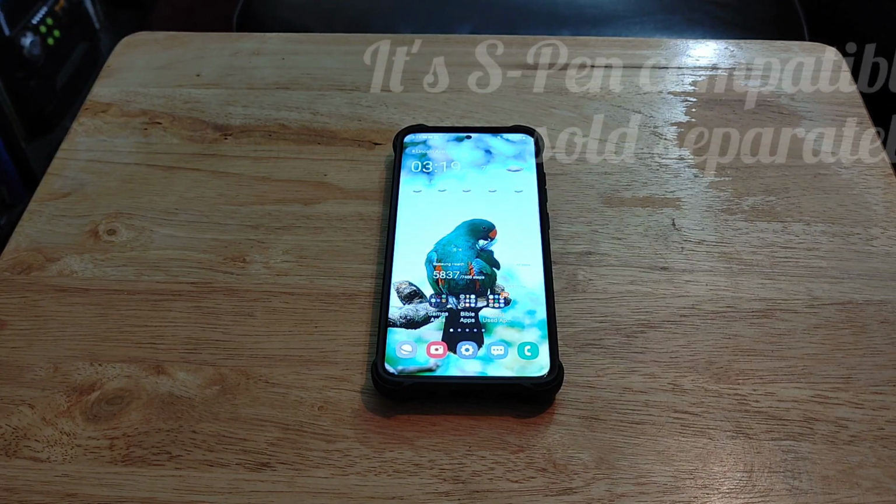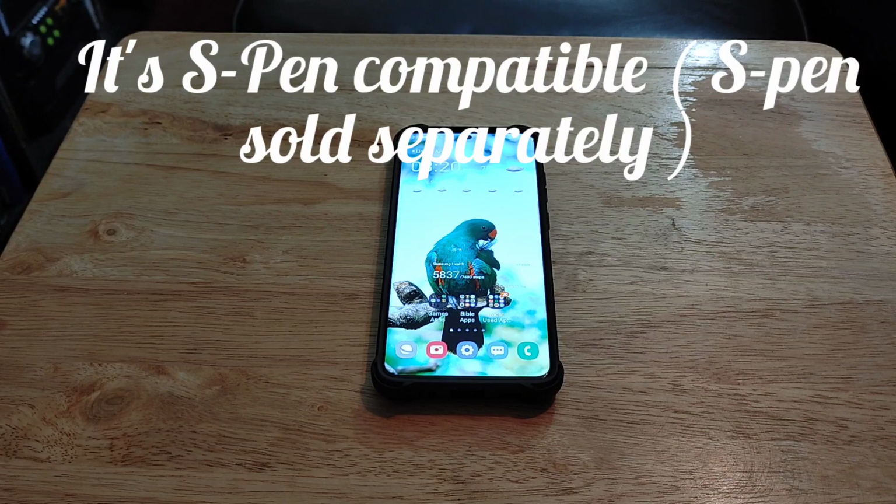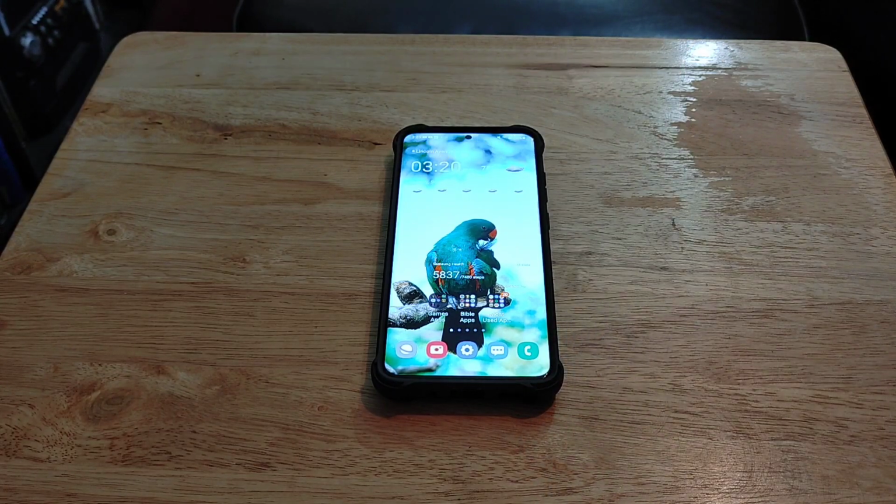And the last thing, the S21 Ultra has S Pen capabilities. This phone does not. If that's a big deal, the thing that makes that S21 Ultra S Pen thing laughable to me is that the S Pen doesn't even come with the phone. You have to buy that separately, which I think is utterly ridiculous for a $1,200 phone plus tax.